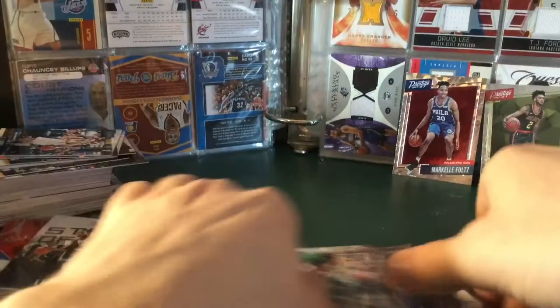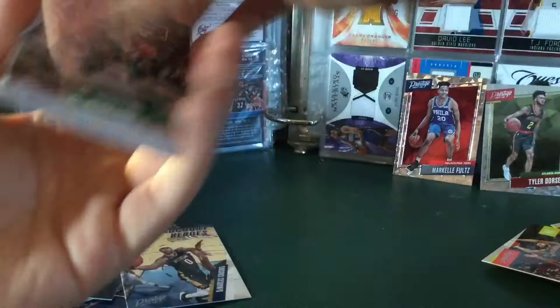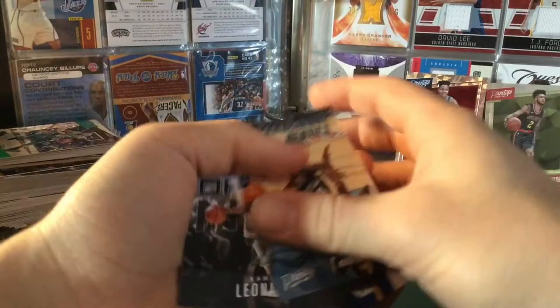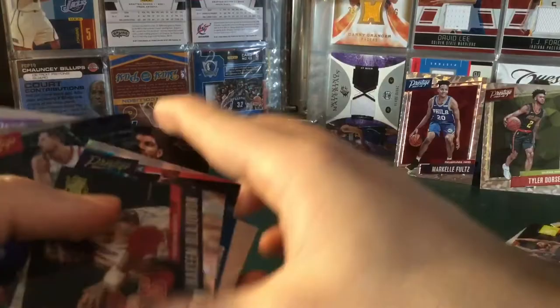Okay, take my base and put them over here. Our base set, nice. A nice amount of cards here for what I paid. And we're talking $17.50 times 2. I'm really bad at math. About $34 or so. A ton of cards. A ton of rookies. Get everything settled for you.